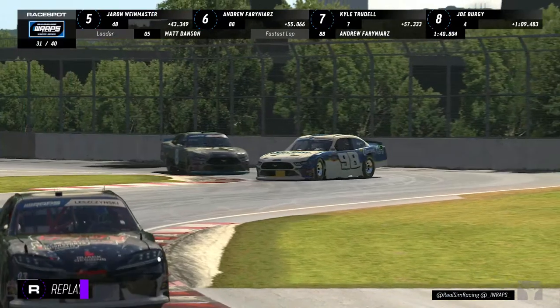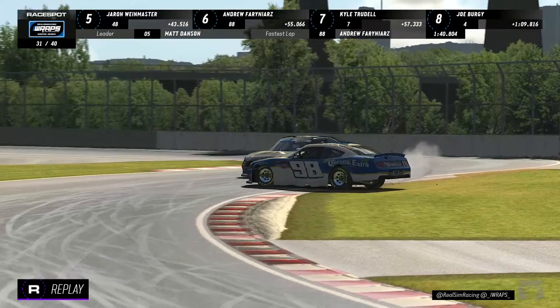And he's what, the next guy? Void. I need to pass him. I'm just going to hope that he keeps spinning so I don't have to battle with him.